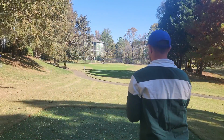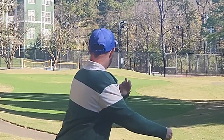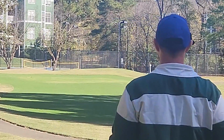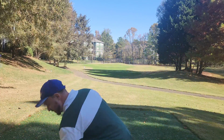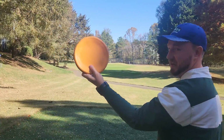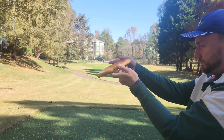K2. Ooh. The K2 just flew super dead straight. And then this is the most beaten Berg I've ever seen. I've never seen someone with a Berg more used than mine.